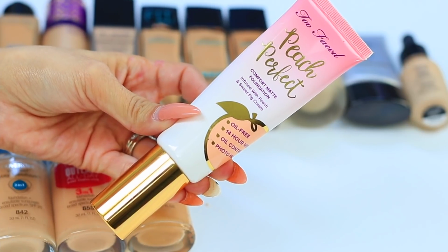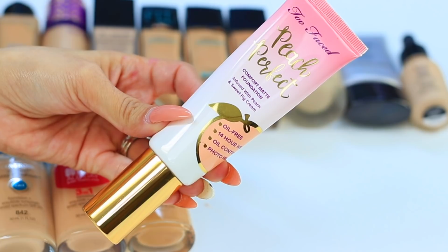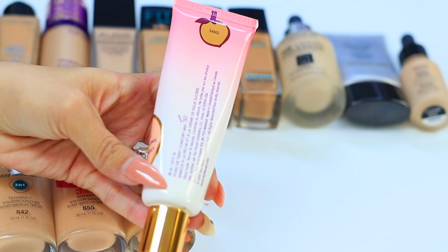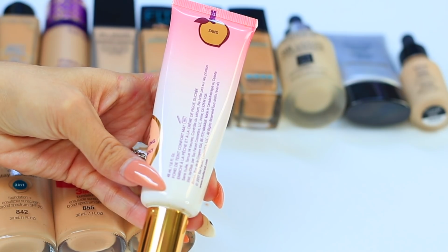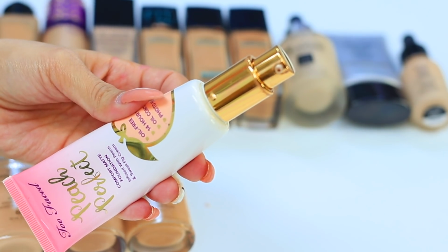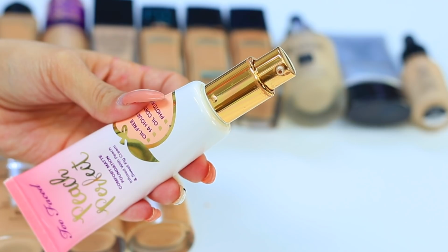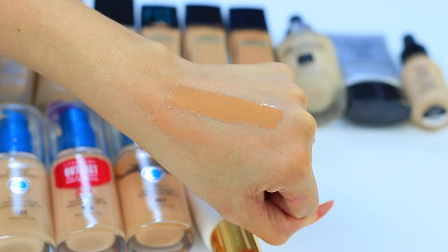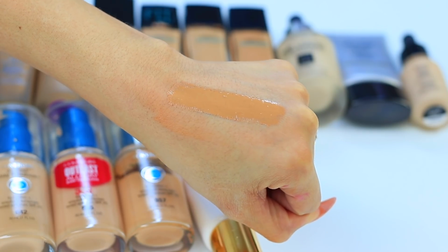The next one I have is the Peach Perfect by Too Faced. This one here I really love, and I think when you use it in conjunction with the rest of the line, it works amazing. This is a super matte formula, but not only that, I feel like it worked really well on my skin, and it kept me matte for a very long time. I definitely would recommend this. I wish that they had more shades to their collection though.